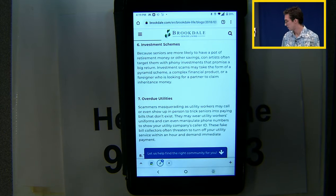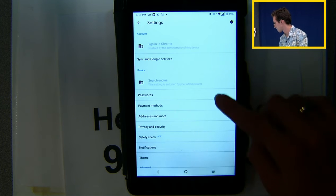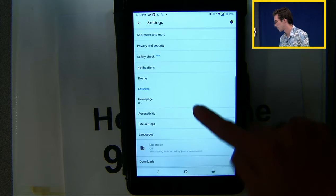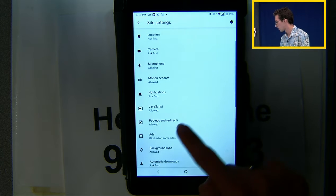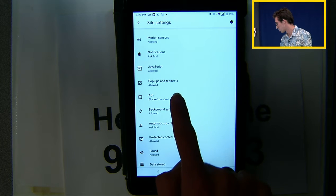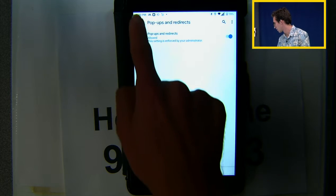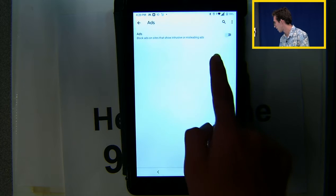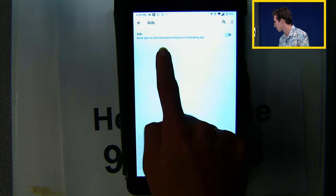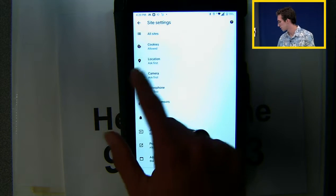And I want to show you there are some site settings in Google Chrome. So I went to settings right here. Let me go back. And if you scroll down with me, there's site settings. If you're experiencing a lot of ads or pop-ups when you're surfing the web, you can always check these options. You might not have access to this option. This is an administrator option, but the ads you will have access to. Make sure that it is gray, that it's turned off, and that'll block ads on sites that show intrusive or misleading ads. So that's one way you can protect your privacy.